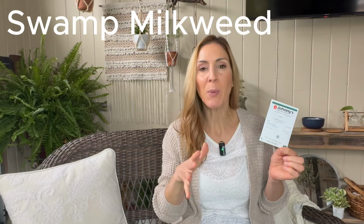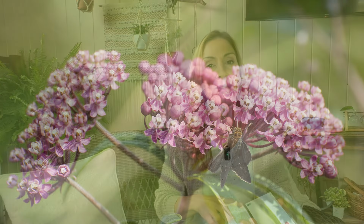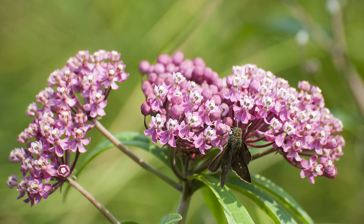Next up, we have Swamp Milkweed. This is more of a pink-purple hue, but I think it is just gorgeous. This is a perennial in my area, and it's an attractor for pollinators, hummingbirds, butterflies. I'm really excited to have this one. This is a large plant, right around 32 to 48 inches tall. It does have a fairly long maturity, 120 to 130 days, so I anticipate either starting this early or waiting until fall to have blooms.